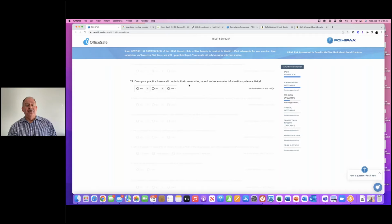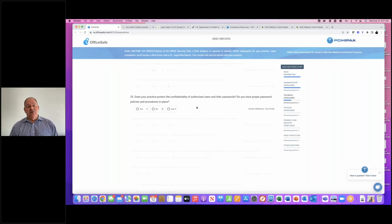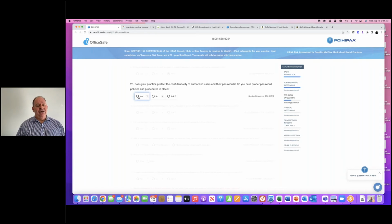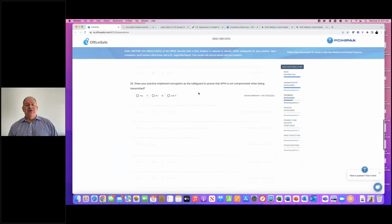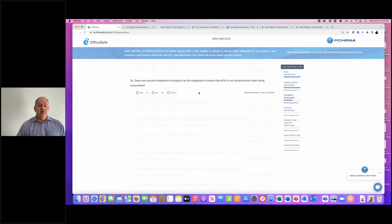Does your practice have audit controls that you can manage the information system activity? Is your IT provider really monitoring what's happening within your system? Because they could see maybe a potential hacker or an employee that's doing something they shouldn't be doing. What about passwords? How's your password hygiene? Is it good? Is it bad? Are you not doing it? Are you doing it? And what about encryption? Are you using encryption for email and backing up data? Do you know what encryption is?